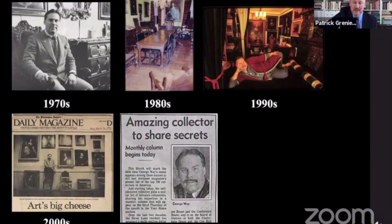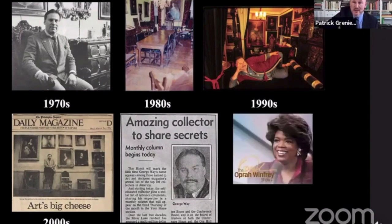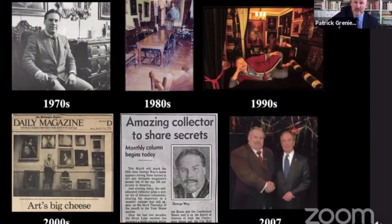In fact, did I mention Oprah? Yes, George was also on Oprah for a focus on special collections and people who just had that bug, that bite, that fire in their belly to collect. He was also, in 2007, honored by then Mayor Bloomberg for his contributions to the cultural community. And this prestigious evening was an award ceremony where he shared the stage with none other than then director of the Metropolitan, Philippe de Montebello.